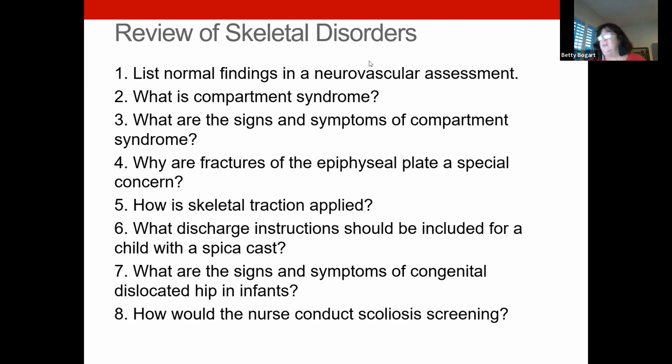So neurovascular assessment, what do you check? You have a cast on, you're going to check for the P's, right? Those 5 P's. Compartment syndrome is when there's swelling and blood's not flowing, all right? Epiphyseal plate, growth plate. We want that arm, leg, toe, whatever to grow normally, right? And skeletal traction, if there are pins, we do pin care. If it's pulling just on skin, make sure those weights and pulleys are hanging free. Spica cast, you can't get it wet, and you try to keep it as clean as possible.